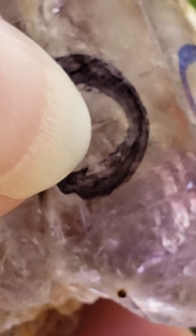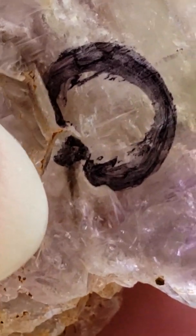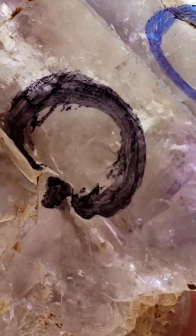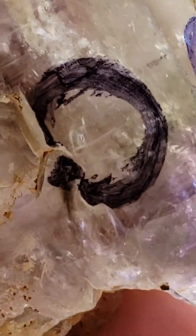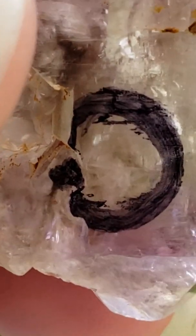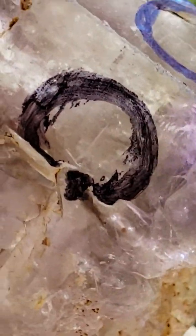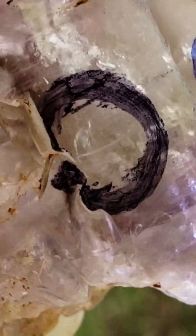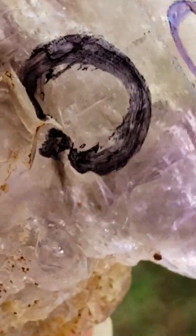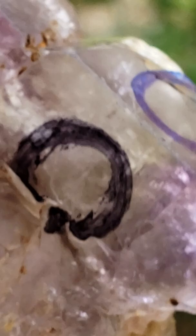But if you can see the bubble, it's right there where my thumbnail is at. When I move my thumbnail, you see it's right above it, right there. It's very tiny. And this does move. It's just a tiny bit that it moves. There you go, can you see the movement? Very tiny movement, and it's very hard to see normally, but it is here, and it does possess the metaphysical properties of the Enhydro crystal. So I wanted to make sure that I was able to show everyone that as well.